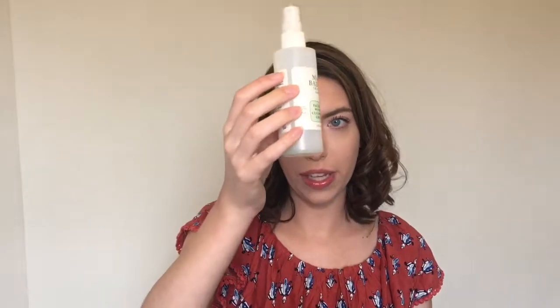Next, I have this Mario Badescu skincare. This is the facial spray with aloe, cucumber, and green tea. I bought this because I saw it on YouTube. It's really popular. This was about $7, I believe, at Ulta, and it is basically totally gone. I can't really get those last few drops out in the spritzer, but I really enjoyed this.